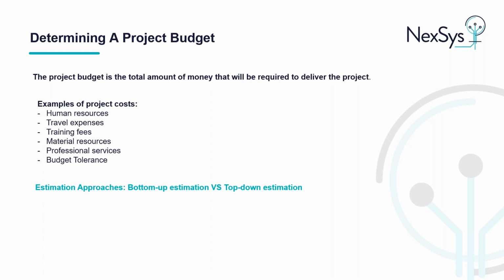A project budget can be estimated through a bottom-up estimation or via top-down. A bottom-up estimation is where you rate the individual parts of a project plan and add them up. It involves estimating each part of the project, such as the tasks, milestones, and phases, and totaling them up to get the total project cost.